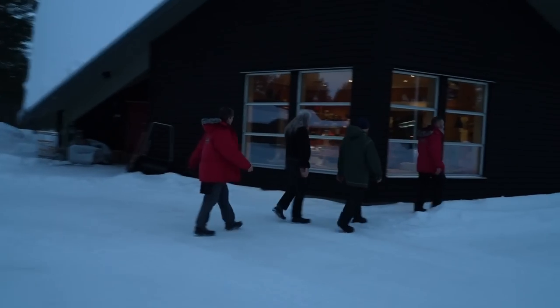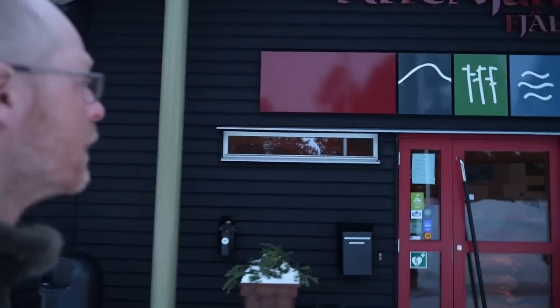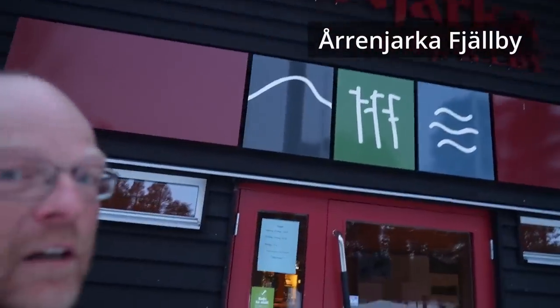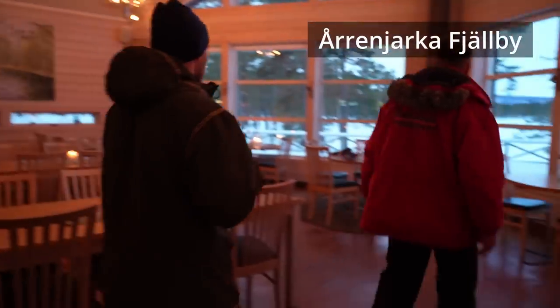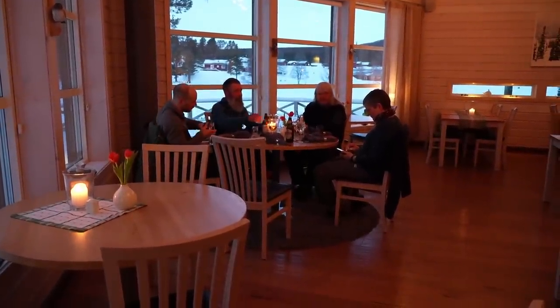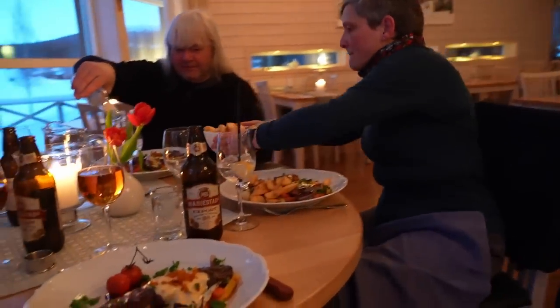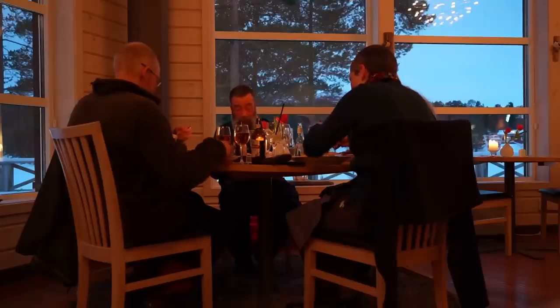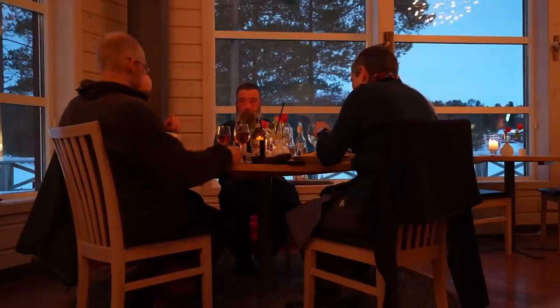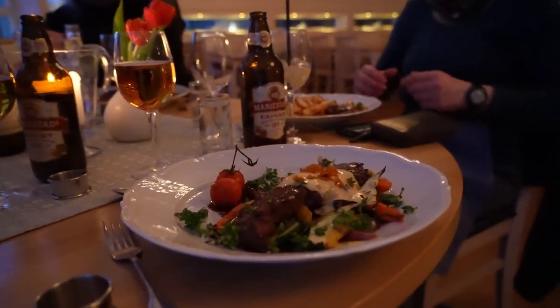Here we go. Now, on our way into the dinner in the restaurant in Orenjarka. Really, really good. We are the only ones. I don't know what's on these tomatoes, but oh, that's good. Wow. They've been lucky again.